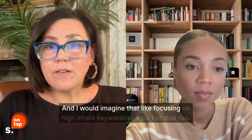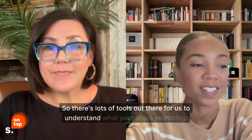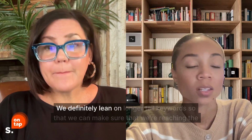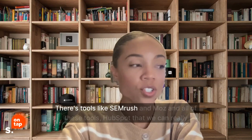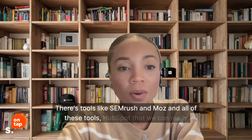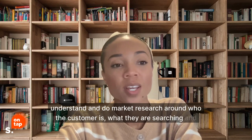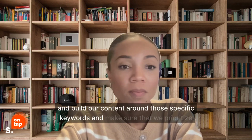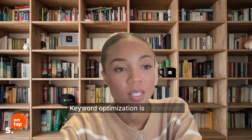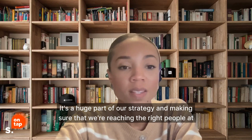And I would imagine that focusing on high intent keywords is a part of that too. Absolutely. And how do you decide what those are? Research. So there's lots of tools out there for us to understand what people are searching. We definitely lean on longer tail keywords so that we can make sure that we're reaching the right people. There's tools like SEM Rush and Moz and HubSpot that we can really use to do market research around who the customer is, what they are searching, and how often they are searching it, and build our content around those specific keywords, and make sure that we prioritize those first. And keyword optimization is paramount. It's a huge part of our strategy and making sure that we're reaching the right people at the time that we need to meet them most.